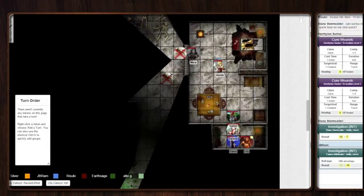All right. Why does she have... Oh yeah, she has that. I don't know if she has advantage or not, but I had to. She doesn't actually have advantage, so I'm just going to go with the 12.